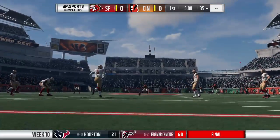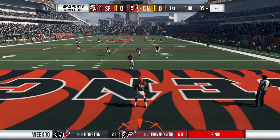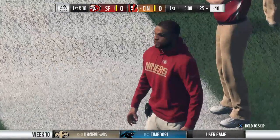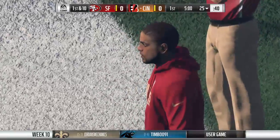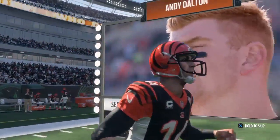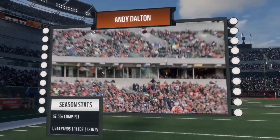The shadows starting to get a bit longer. Week 10 of the NFL season is here, and we're underway on EA Sports. And this will not be returnable. It's out of the back of the end zone for a touchback. Here come the Bengals now to take over. They'll be led out by the former Texas Christian University Horned Frog, Andy Dalton.